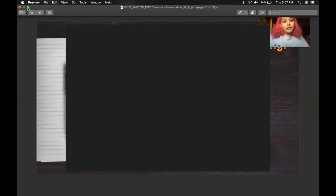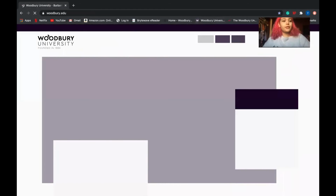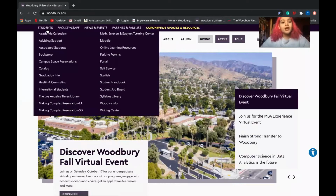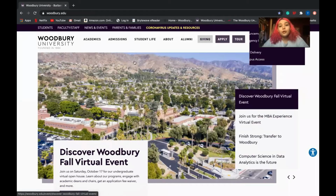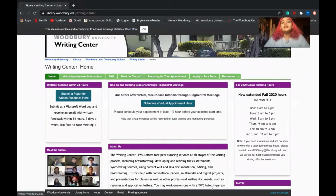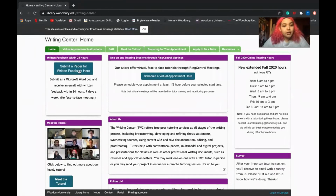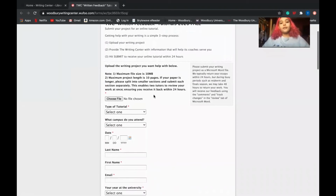Now I will show you how to submit these. Okay, it would be easier to start by showing you how to get to it. So, in order to get to our Writing Center, you will have to go to the Woodbury website. And you would go down and find the Writing Center link. You click it, and it will take you to our homepage, as you saw before. On our homepage, you can see on this little blue button here, it says submit a paper for written feedback here. So you would click that, and it would take you to our form where you will fill it out to submit your document.